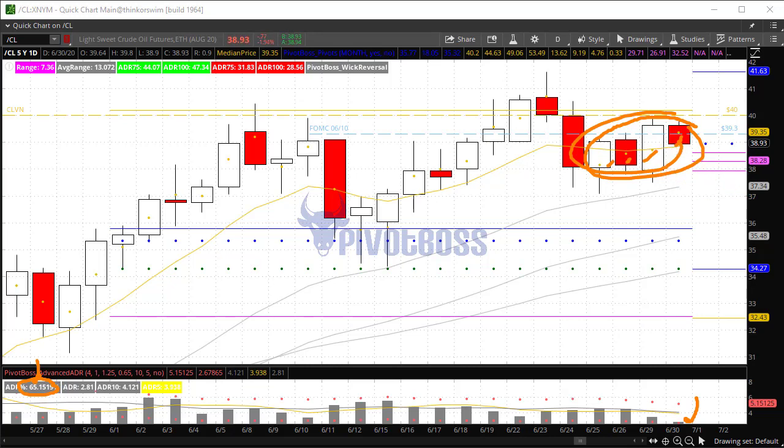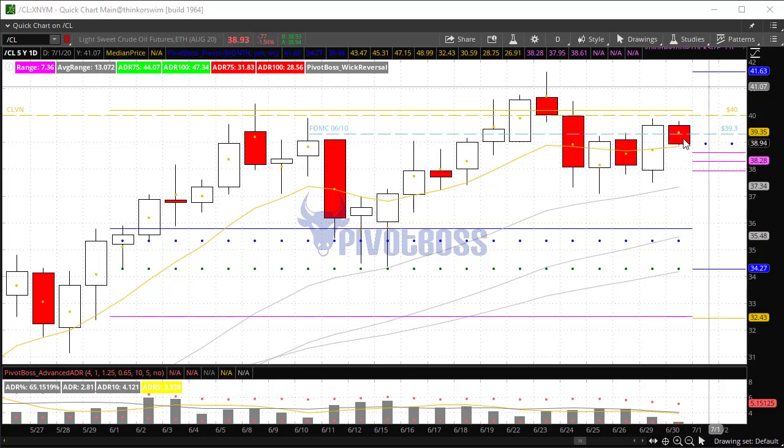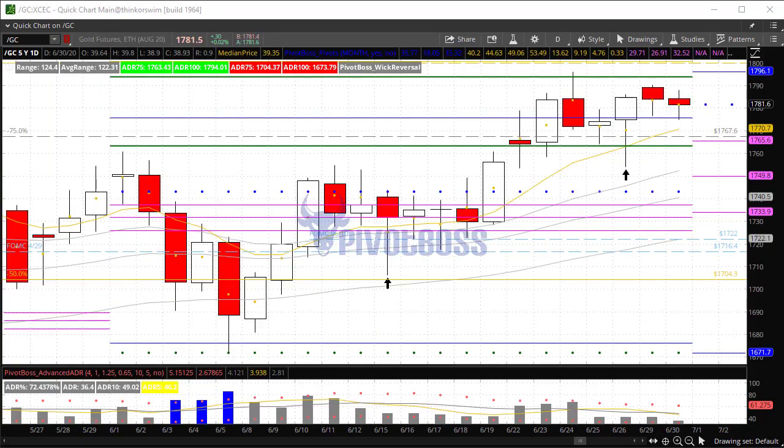So again, watching to see how this plays out right here. If they can hold, maybe there's a bounce that comes ahead. Otherwise, a failure to hold that zone brings us right back down to recent support, 37.50. Okay, let's take a look lastly at gold futures.